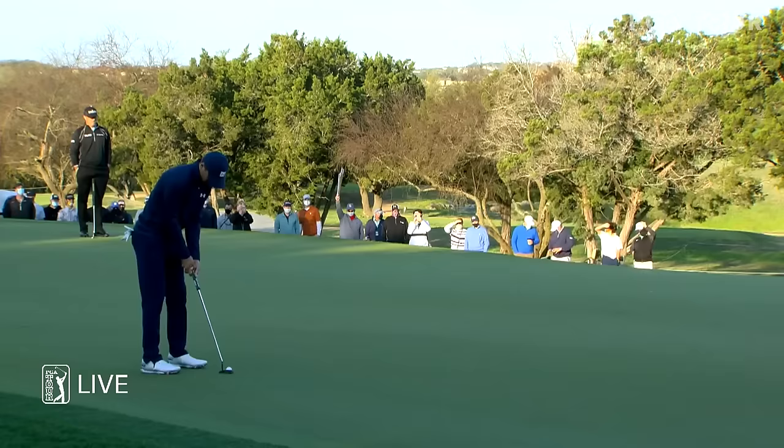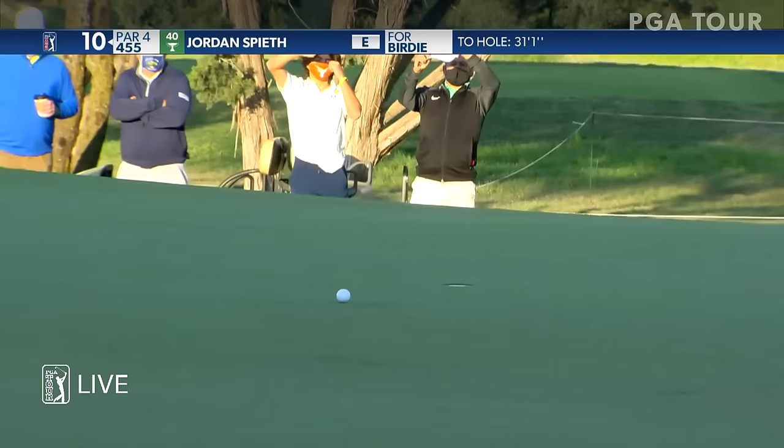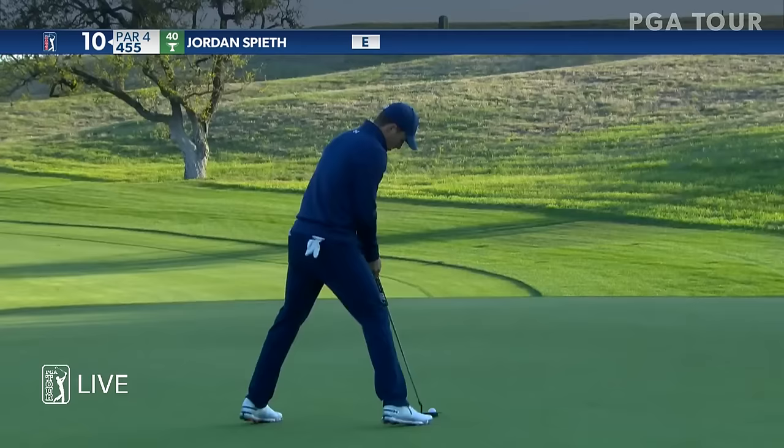Okay, Spieth for birdie at 10, excuse me. Yeah, pretty flat. Got a little push to the left right there. Should maybe straighten. Nice speed on his first putt. Spieth.